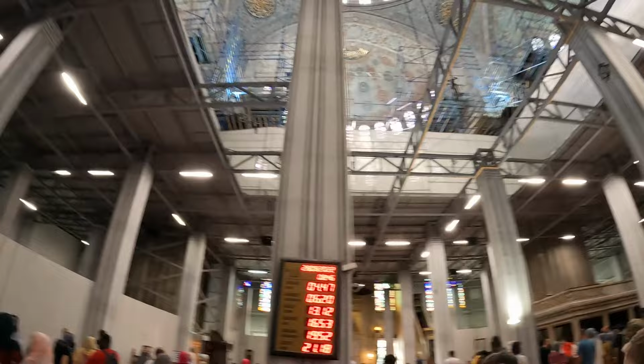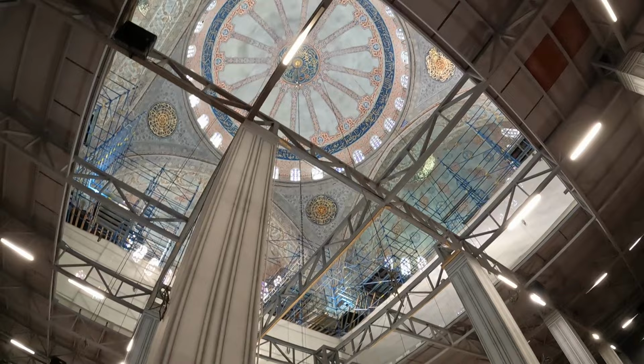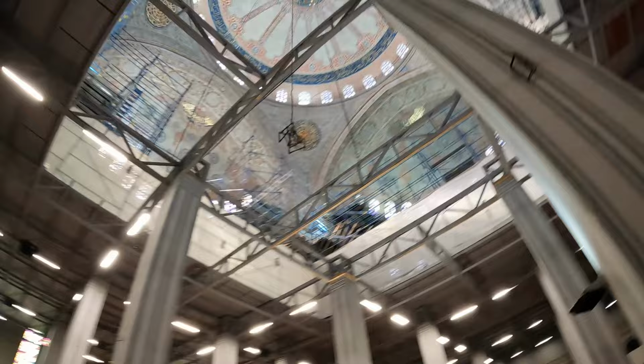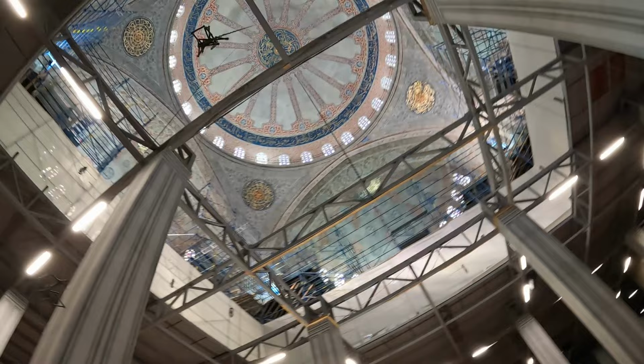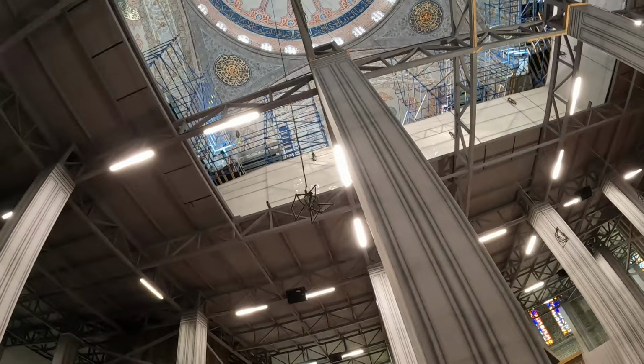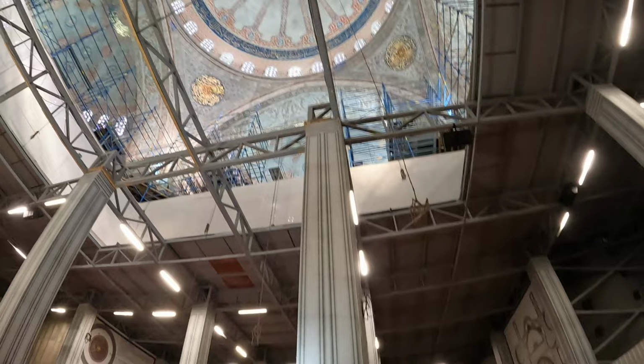So this is inside. Oh, it is covered here. Lots of scaffolding. That's it. You can see this much from here. You can see a bit of the ceiling, but it is kind of lots of scaffolding. Can't see that much of the architecture everywhere.